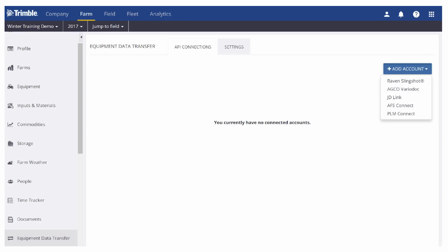So with different companies, with JD, John Deere, we have a connection, CNH with their AFS and PLM Connect platforms, Raven, Slingshot, and AGCO. So you can log in with your credentials, tie that information to our system. We'll go and pull it and bring it in and process it inside Trimble software.